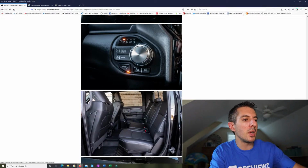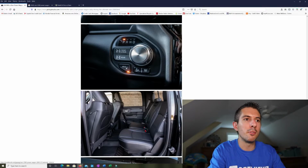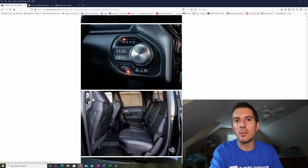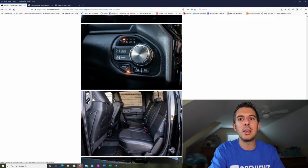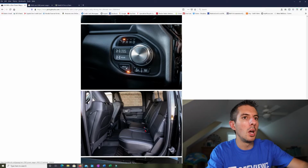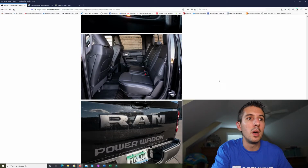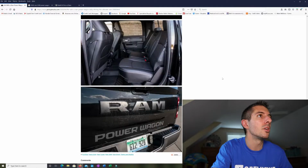So instead of buying a standard truck and putting another $3,000 for lifts, tires, and wheels, and then another $2,000 for off-road bumpers, and then another couple grand for a really good winch, lockers, all that, you might as well just go ahead and buy this truck. Or the Tremor. The Tremor has a locking rear diff. Actually, all the trucks in this list have a locking rear diff, so they're all good for that.